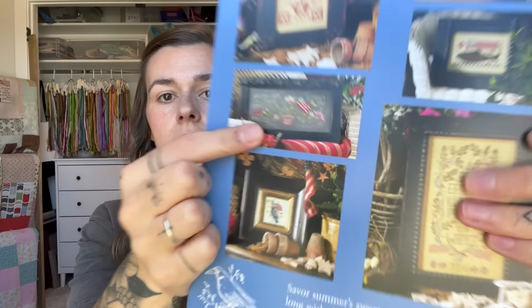And then I've been wanting this Blackbird Designs book, Souvenirs of Summer, especially for this chart right here. I mean, I love that one too. So many good ones in here. I don't like the fish, but I love that sampler and the flower pot. And some of these Blackbird books are going out of print, and I don't like that. So I've got to start picking them up when I see them.